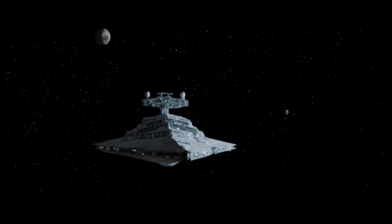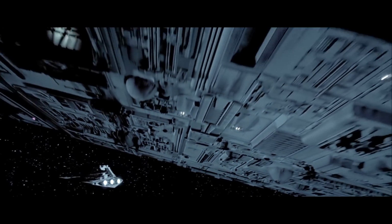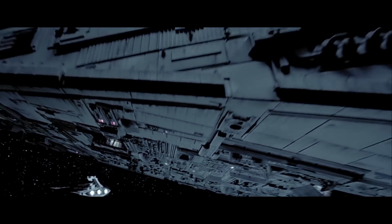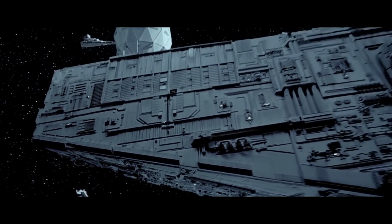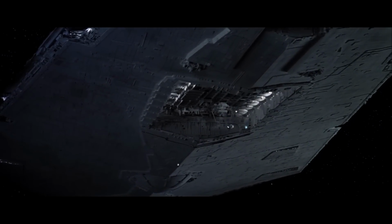But before we start, we have to do a little bit of housekeeping. In our last video, we looked at the 10 flaws of the Imperial class Star Destroyer. I said one of the issues with the design was that the shield generators were concentrated onto the top of the ship, and therefore areas far away from the top of the ship had weaker shields, making the bottom of the Star Destroyer a vulnerable area to attack.